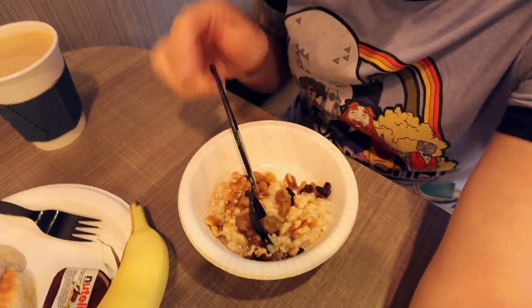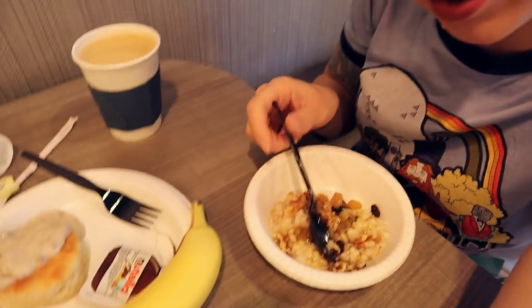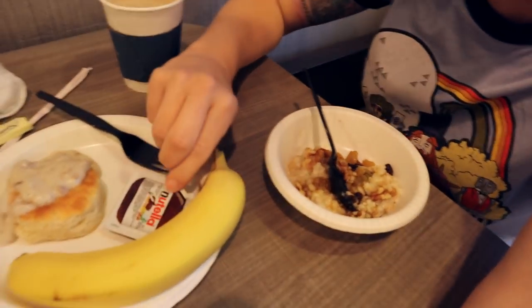I could not get all the things I wanted. I loaded up on my oatmeal, brown sugar, some cranberries, raisins, walnuts. I can't believe I can put Nutella on my banana and biscuits and gravy, but I have to go back because there's the eggs. Now I'll just take my coffee, super hot, and oh, whoa, wait a minute. Game changer. Wait, let me redo my coffee.